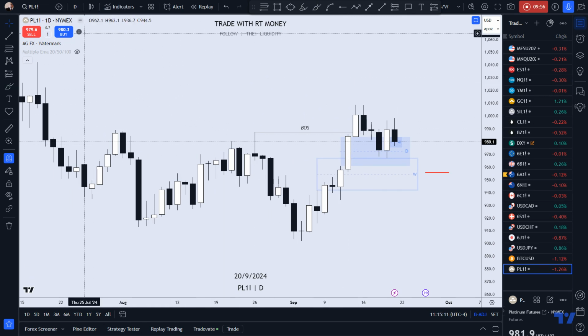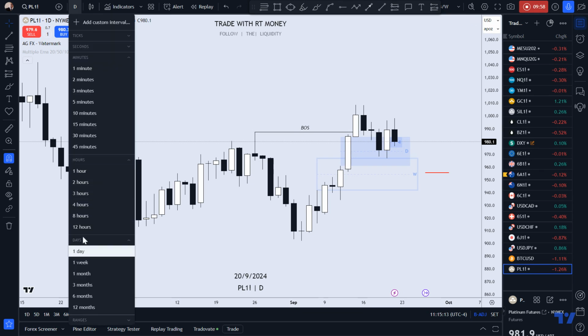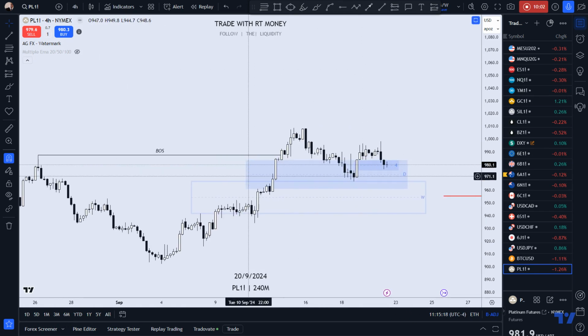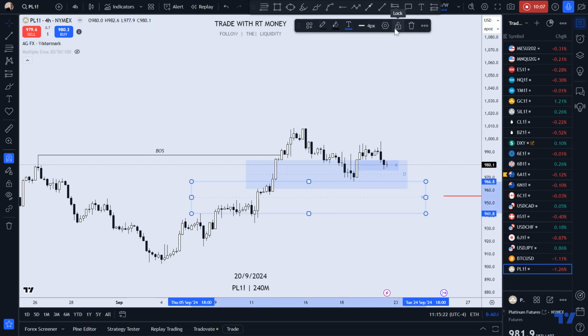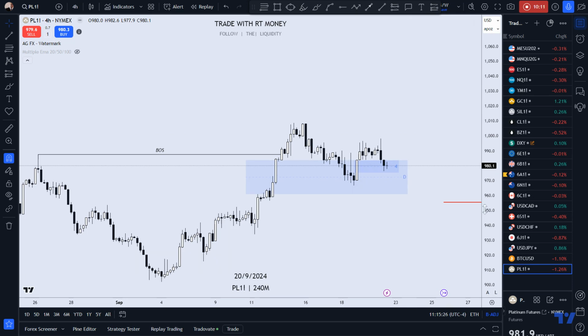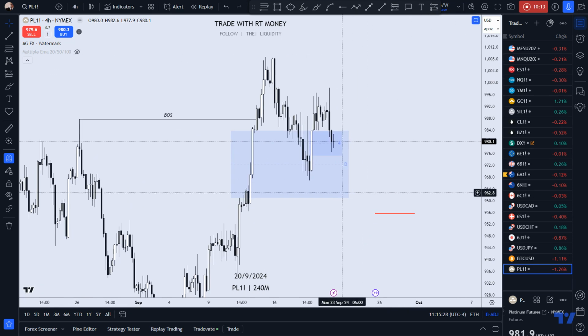Let me go to the 4 hour, in that daily fair value gap. All right, let's make this one go away for a second. How can I do that? Hide. Thank you. All right. I don't like a whole lot of mess on my screens.